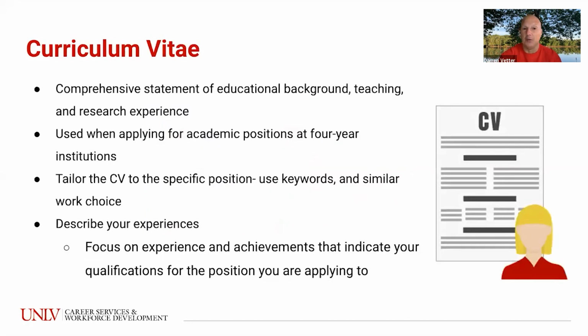So what it is, it's a comprehensive statement of educational background, teaching and research experience. It's used when applying for academic positions at four-year institutions for sure. You want to tailor it for the specific position, using keywords and similar word choice. It also has more description for experiences, so you can focus more on achievements and experience that indicate your qualifications. You have way more flexibility because there is no page limit. So when you mentioned the 3-page resume, that could easily be converted into probably a 5-page curriculum vitae just by adding different sections to it that could make it stand out even more.